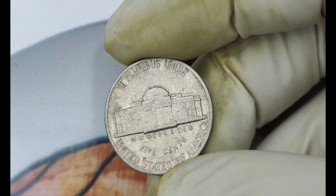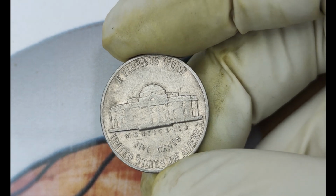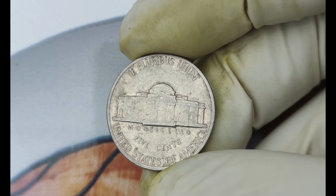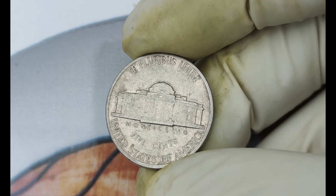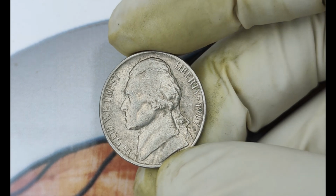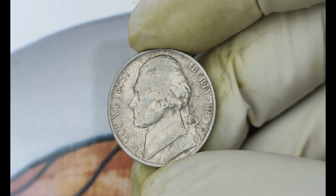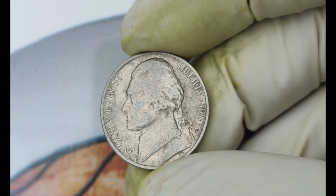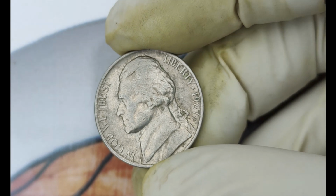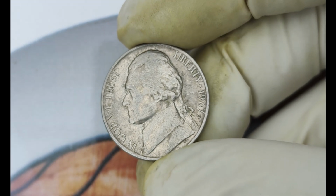If authenticated, your coin could be one of the rarest nickels in existence, turning what seems like an ordinary 5 cents into a life-changing fortune. A closing shot of a coin collection with soft lighting. The story of the 1987D Monticello Jefferson nickel reminds us that treasures are often hiding in plain sight. Whether you're a seasoned collector or just getting started, every coin in your collection has a story to tell, and perhaps even a secret to uncover.